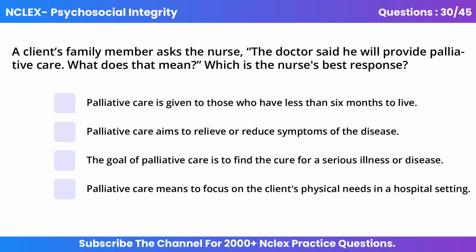Question 30. A client's family member asks the nurse, "The doctor said he will provide palliative care. What does that mean?" Which is the nurse's best response?